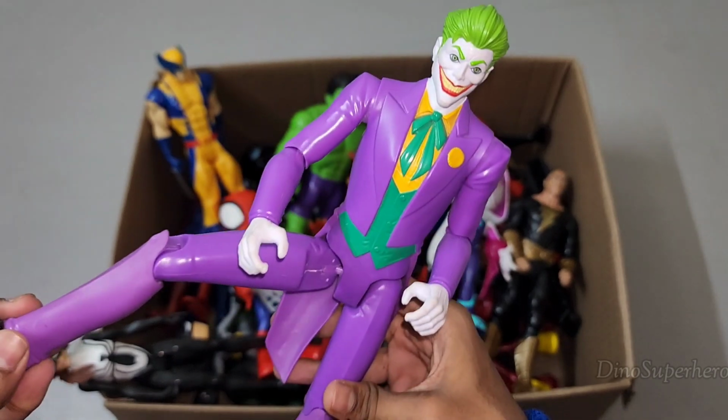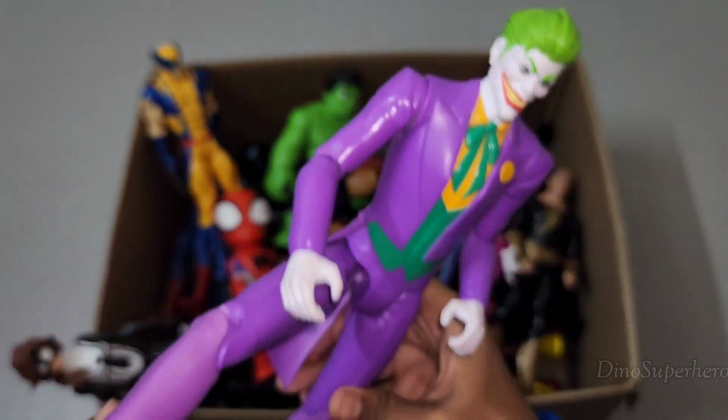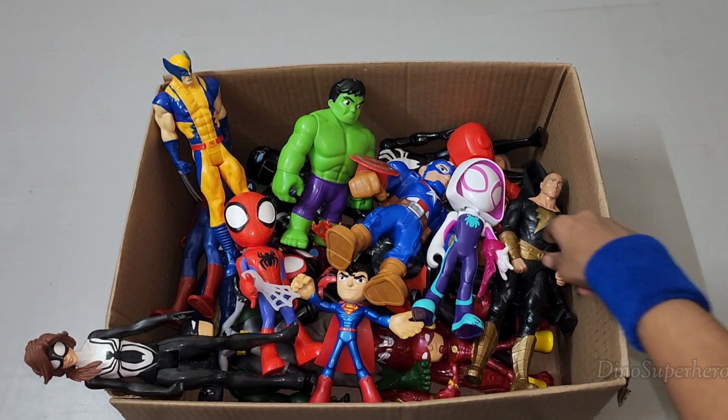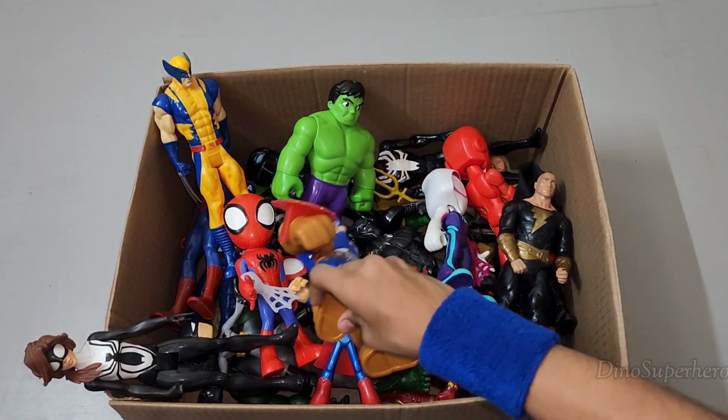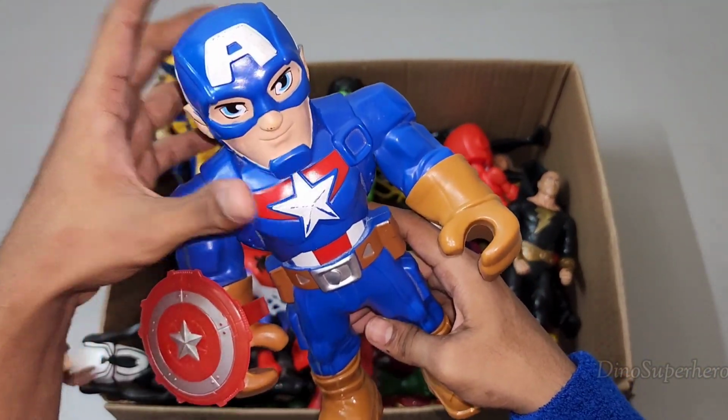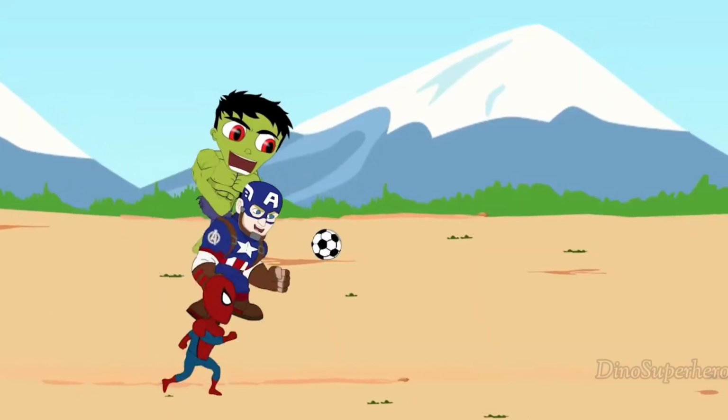Okay, Joker is so scary, guys. Look at the laughter of Joker, guys. Wow, nice and so scary laugh, guys. Now let's see who to pick next one, you guys. Let's see who is this one, you guys. Oh wow guys, look at a blue suit, guys. Wow, he is Steve Rogers, Captain America cartoon.